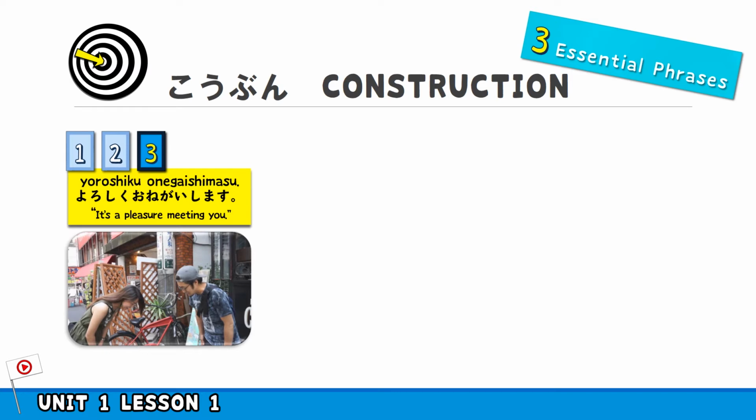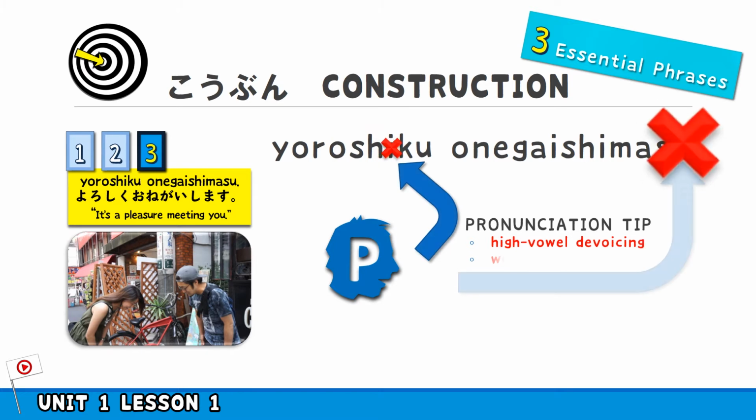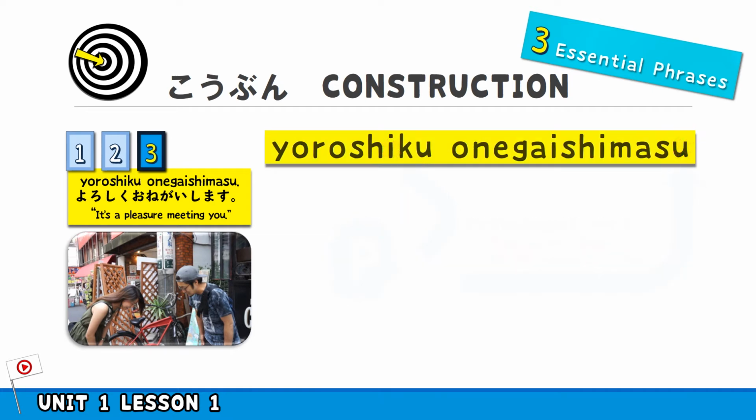Quick pronunciation note. When saying よろしくお願いします, avoid pronouncing the E sound here. Saying よろしく sounds a little strange. And just like with です, when speaking, leave off the う on the end of お願いします. And there you have it. よろしくお願いします. Here is a problem.